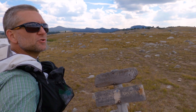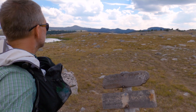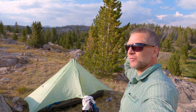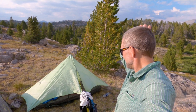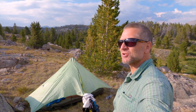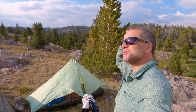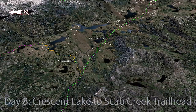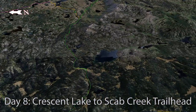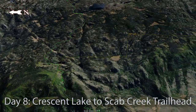Made it, Scab Creek Trail. This is the trail back to the vehicle. All right, last night in the Wind River Range on this trip, night 7. I just washed up a little bit and dried off and had dinner, and the sun came back out, which is really nice. Day 8 was an 11-mile hike from the Crescent Lake area out the Scab Creek Trail to the Scab Creek Trailhead.